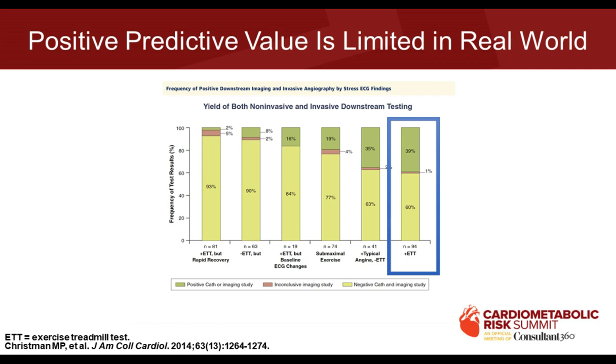A negative is very, very good. You're probably done with your workup. One that's abnormal will probably, unless it's very, very high risk, need you to do another test or a referral to cardiology. I think a primary care physician should be comfortable in deciding who just needs a regular stress test and order that before they refer them to cardiology.